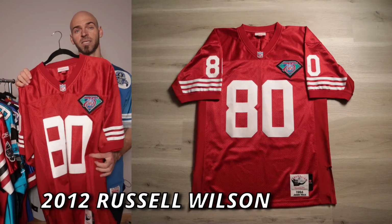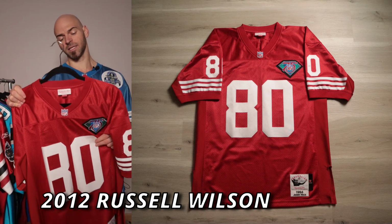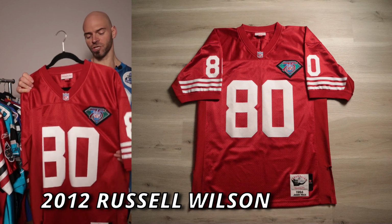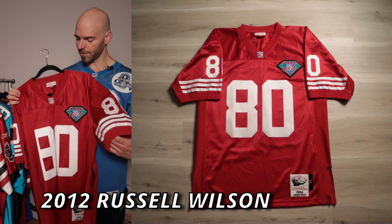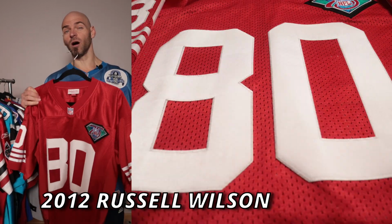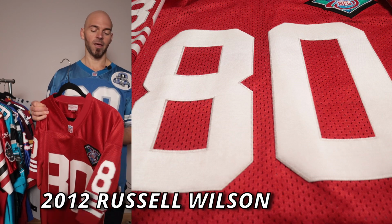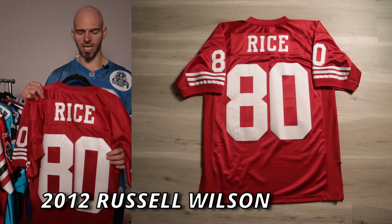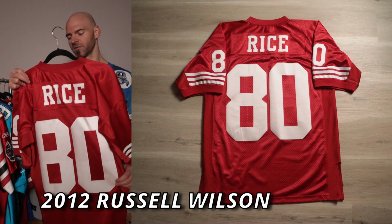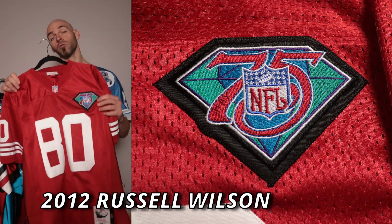And completing the NFC collection for this video, we're going to have a 1994 Mitchell & Ness authentic San Francisco 49ers Jerry Rice jersey. We're simply going to have a red jersey with 3 white stripes on the sleeves. On the customization, it's going to be all white throughout the whole jersey. Single layer twill on the front as well as on the sleeves. And then turning the jersey around, again, we're going to have white twill for the name as well as white twill for the numbers. Finishing things off, we're going to have that 1994 patch that the whole league wore.